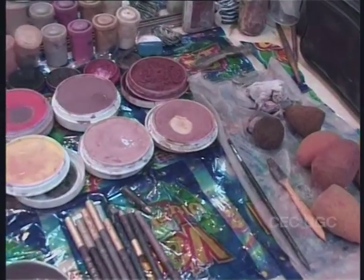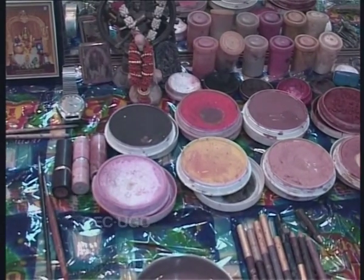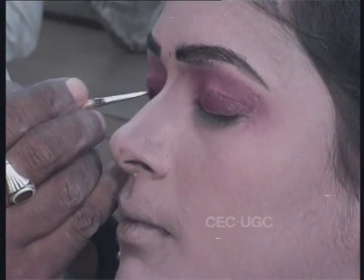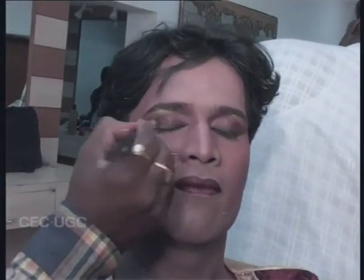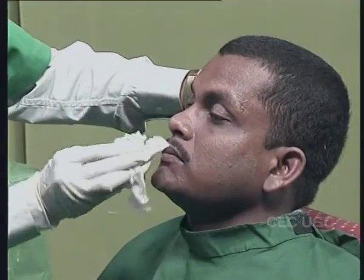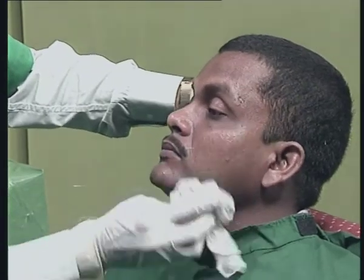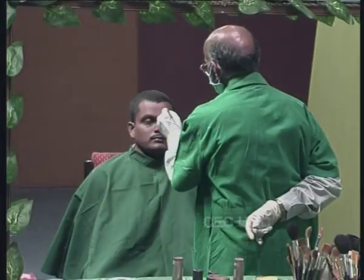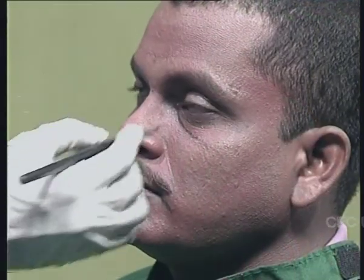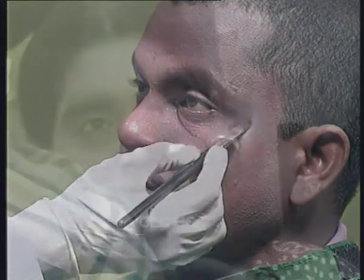Makeup application is of two types depending upon the materials used. One is oil-based cream makeup, in which greasy creams are used for foundation, and the second one is water-based makeup. Water-based makeup was originally developed as body makeup, which is not greasy, and it is not necessary to apply setting powder after the foundation makeup, which is a must in oil-based cream makeup.